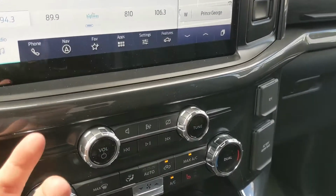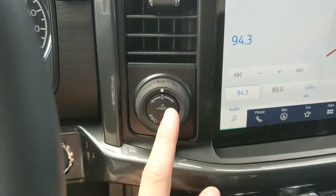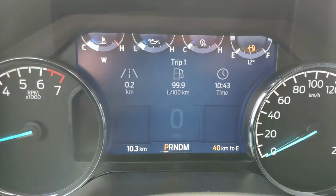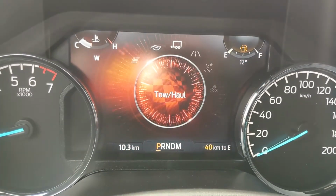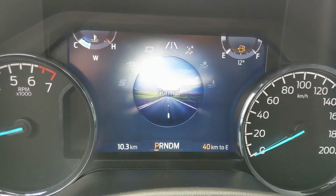Moving down, you have your media controls and then your climate controls with dual zone front climate and heated front seats. To the left, you have your Pro Trailer backup controller, trailer brake controller, and 4x4 controls with a locking rear differential and drive mode selector for normal, tow haul, eco, sport, and then on the opposite end you have slippery, deep snow, sand, and mud ruts. So you can customize your driving experience quite a bit there.